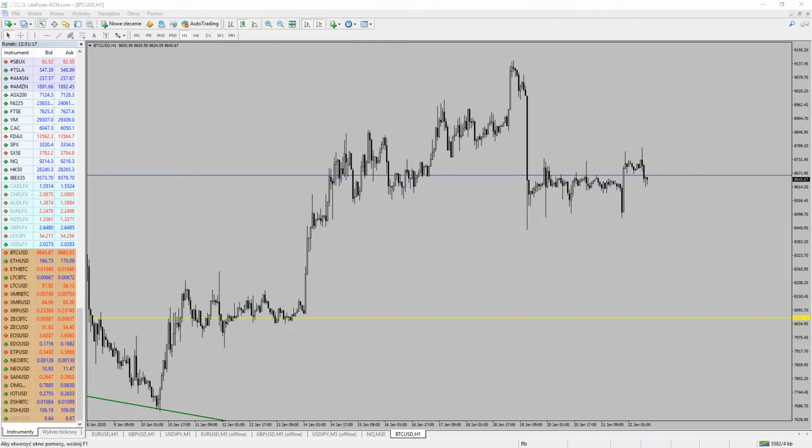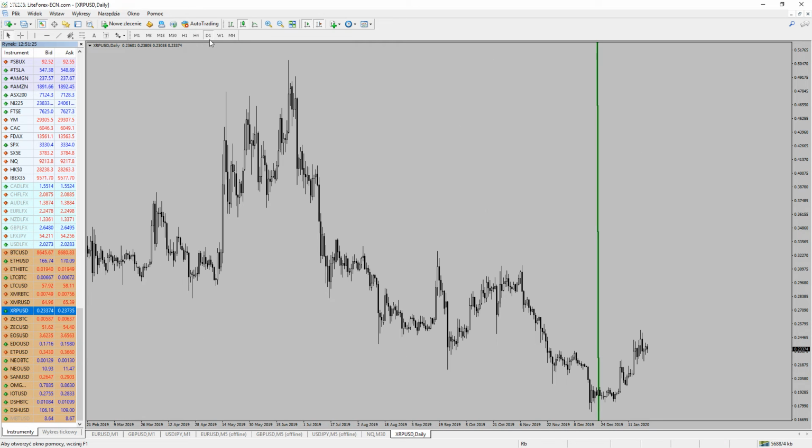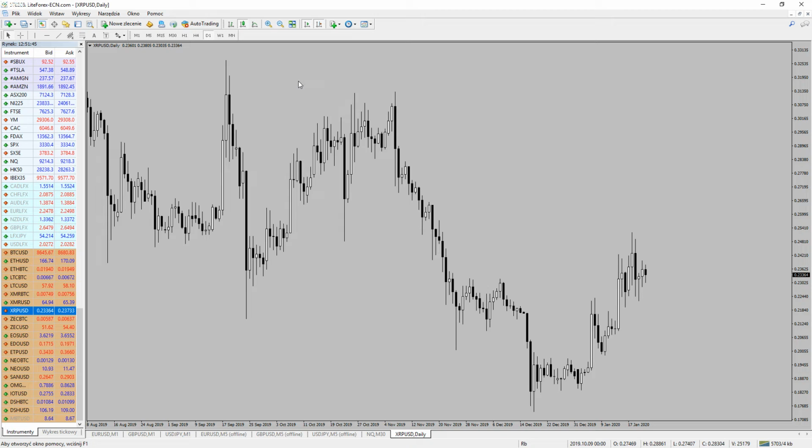Let's switch to Ripple. We haven't spoken about Ripple for quite some time. So there you go. Very, very interesting things are going on here. I know that there are two big camps, lovers of Ripple and haters of Ripple, but we are going to discuss from the neutral perspective, not trying to bias anyone, but trying to take what we have on the chart.